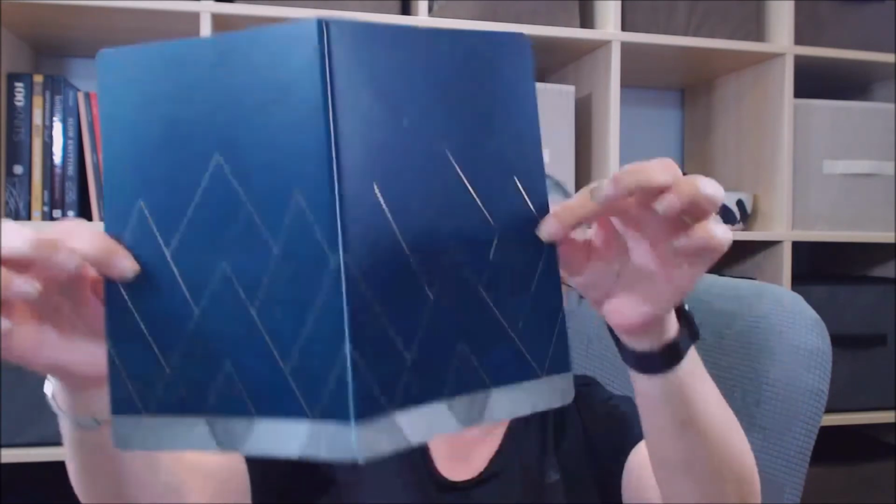And then some notebooks. So this is just your Craft Smart normal little notebook. And this one has a mountain theme. And it's lined. Oh, and I think she sent me an eraser. Yeah, there's an eraser in there.